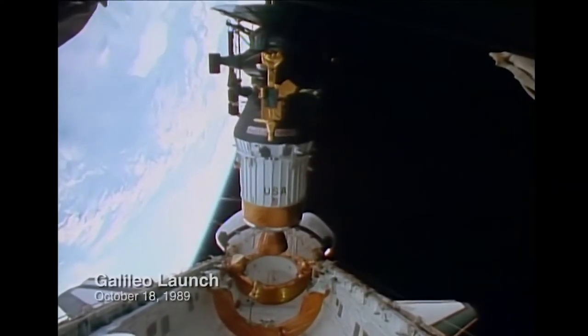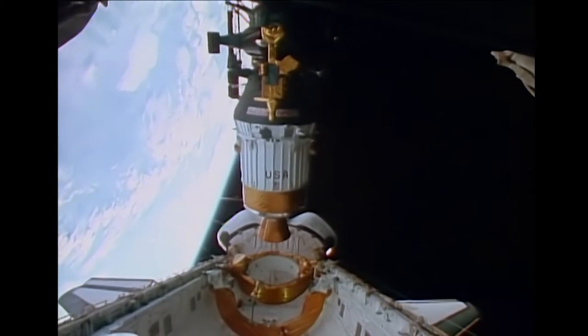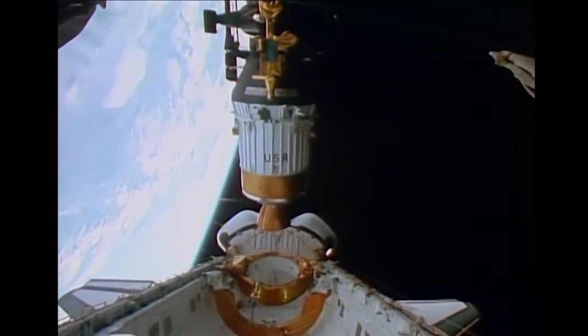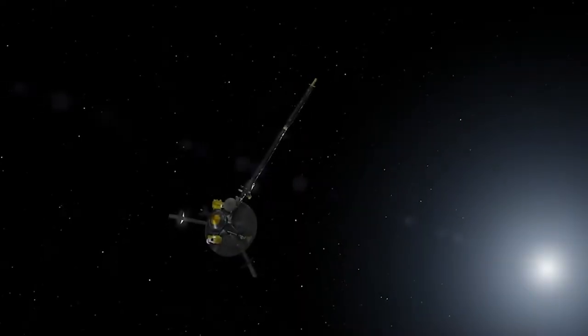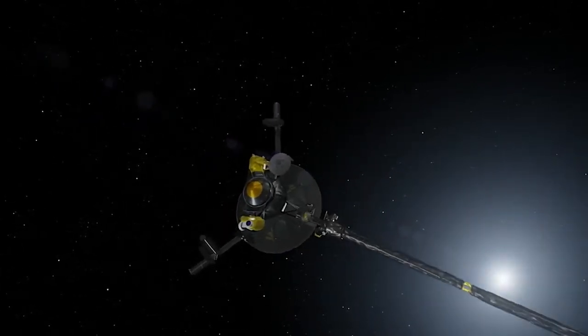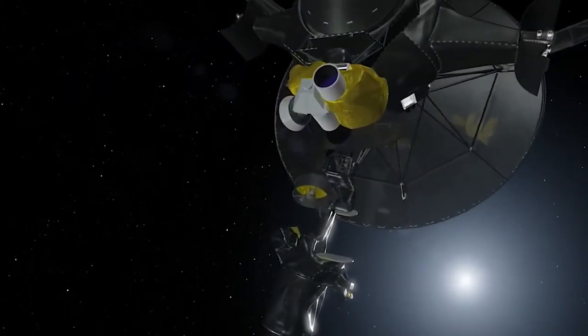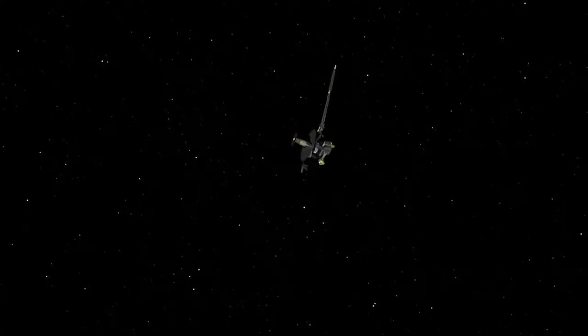Galileo is on its way to another world. It's in the hands of the best flight controllers in this world. Fly safe. Unlike Magellan, the journey to Venus was relatively uneventful for Galileo. And just a year after its launch, Galileo was again nearing Earth, the first time ever that a robotic spacecraft was returning home.